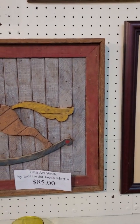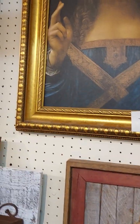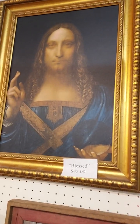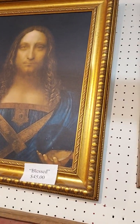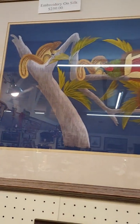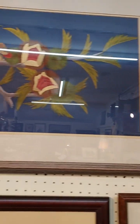This is a piece of lath work by Jacob Martin. And Blessed, this is a modern mass-produced painting, but it has that old look. So someone that is looking for something on a religious end for their home, that'd be an ideal piece. You seldom see these. This is embroidery on silk. It's around 3 feet by 2 feet.